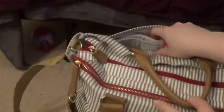So now I'll just go over to the back, just because this is easy. All that's back here is her change pad. This is the one that came with the diaper bag. It's not my favorite. It has a little bit of squish to it, but not much, but it does its job.